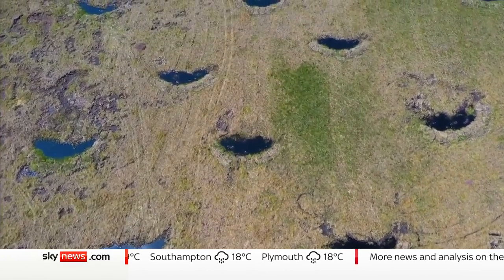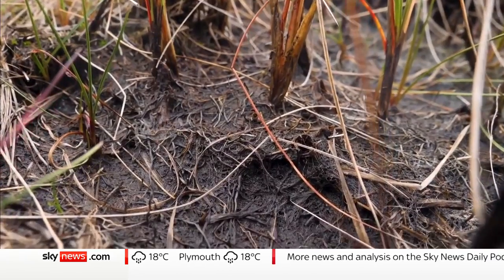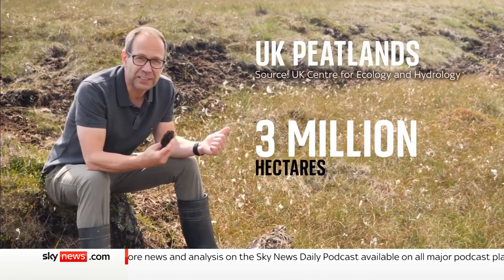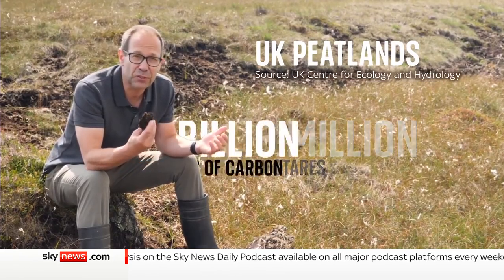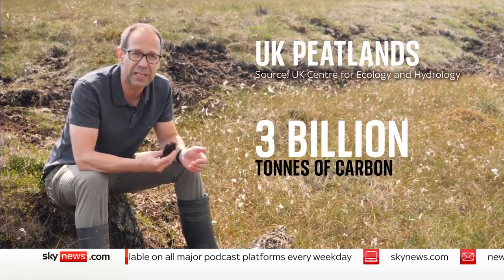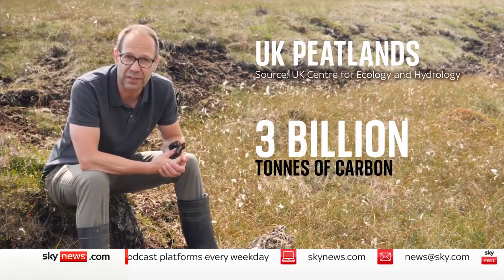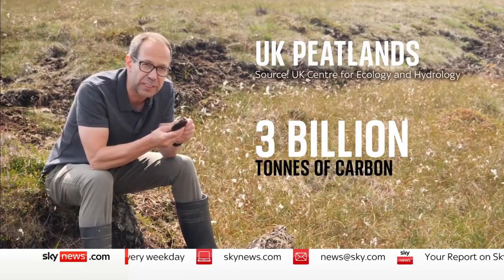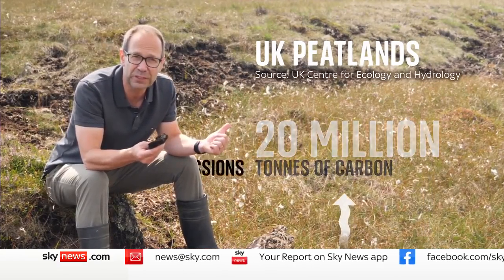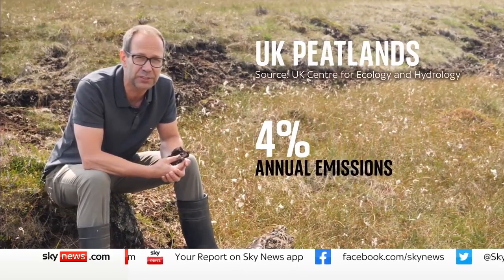But this success is barely 100 hectares. The peat problem is far bigger. Peat covers 3 million hectares in the UK, and it stores 3 billion tonnes of carbon. That's more than all the forests of the UK, France and Germany put together. But it is so dry that it's releasing 20 million tonnes of carbon every year. That's 4% of the UK's annual emissions.